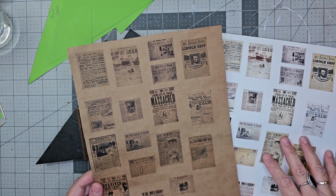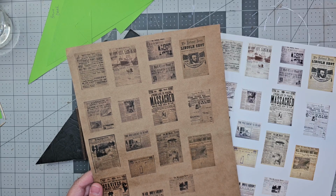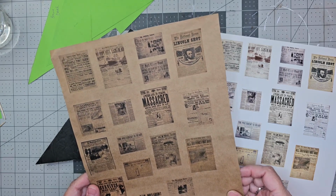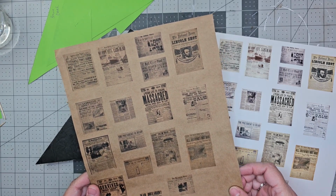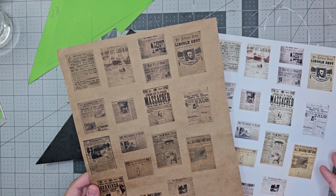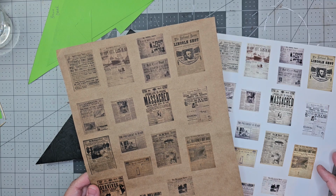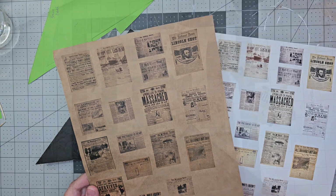I probably picked about 17, and I think I'm just going to do different cuts. So you really can't tell that some of them will be duplicated. I'm just going to cut them in different ways so that it's really not all that noticeable. Now I do have a good variety, so I think it's going to work out.